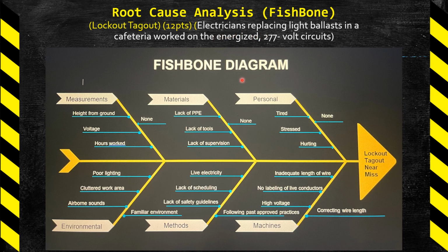As we can start off in our fishbone diagram, we have our personal. This looks at maybe some of the problems that may have been wrong with the employee personally, with our positives being on the right and our negatives being on the left. The employee could have been tired, stressed, or hurting, which could have caused a lack of attentiveness or stable mindset. And obviously, there's not really any positives on the personal side that he is working on a live voltage with no PPE on. The materials: lack of PPE, obviously, lack of tools, and lack of supervision.